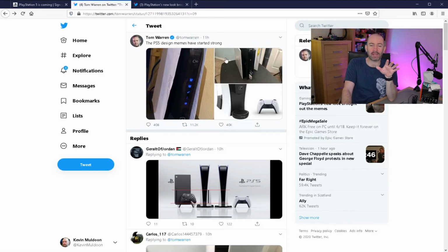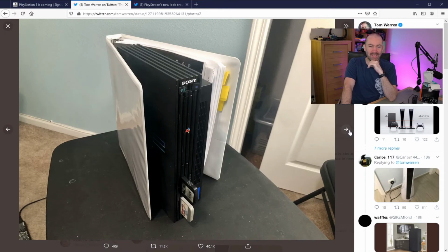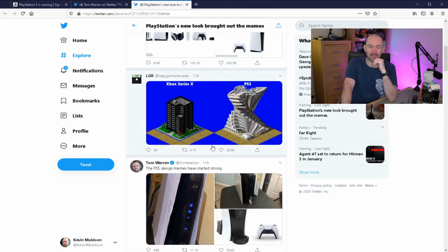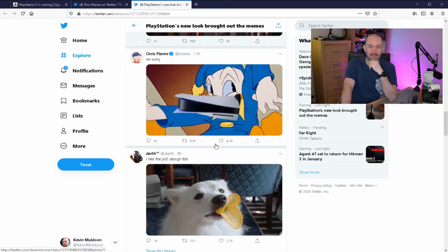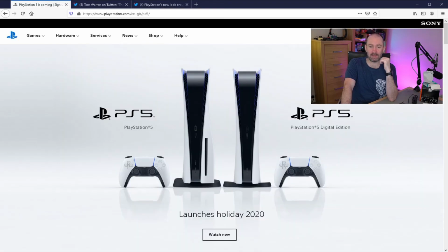There's a lot of memes on Twitter and social media about it, and some of them are quite funny actually. Here's a Virgin router with two envelopes next to it. This guy's put a binder around a PlayStation 2. There's a lot of different memes out there about the Xbox Series X and the PlayStation 5 designs. And by the looks of it, a lot of people aren't liking this. They're uninspired by this new design.